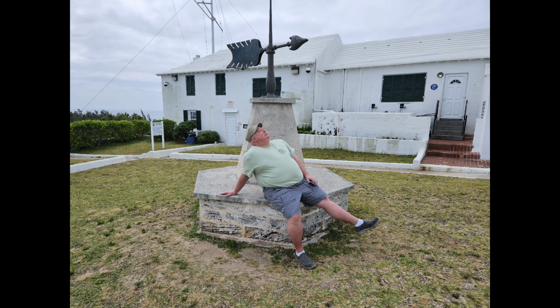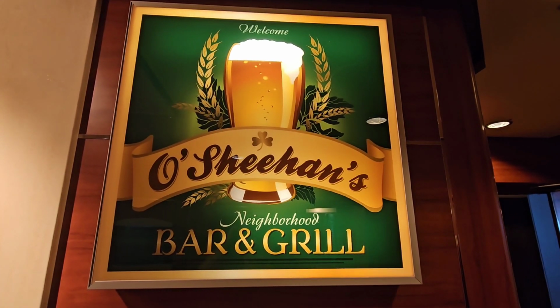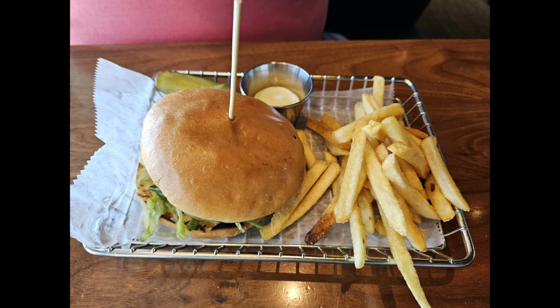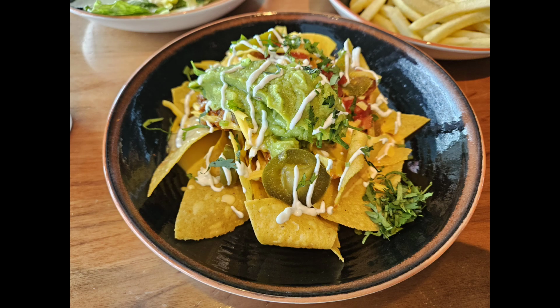We do not eat lunch from the buffet in the Garden Cafe or Great Outdoors while in port, so we choose another option. That complimentary option is O'Sheehan's. This Irish pub is open for breakfast, lunch, and dinner throughout the cruise. We are happy to have this option during lunch while in port.